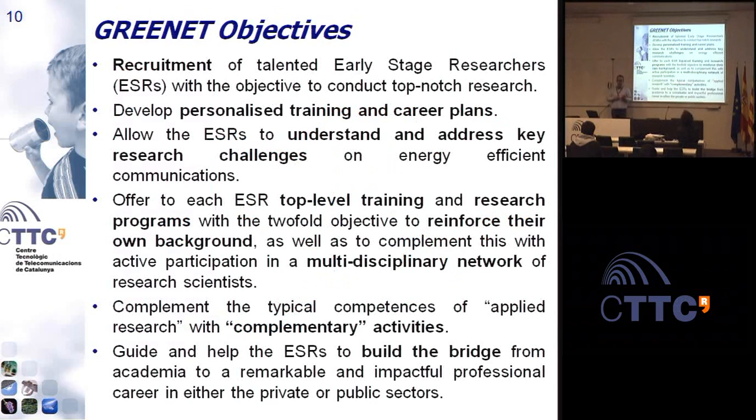The main objectives are to recruit talented early stage researchers, to develop a personalized training and career plan for each one, and to help them understand and address the key research challenges on energy efficient communication. We will offer them a top-level training and research program, and will complement these activities with complementary research seminars. Finally, the project will be the guide that will help the ESRs to build a bridge from their current position in the academy to their future position, either in academia or in industry.